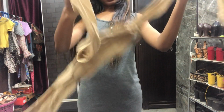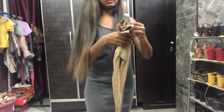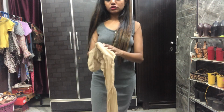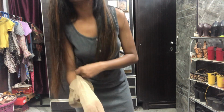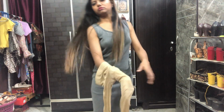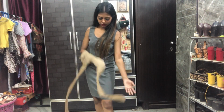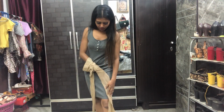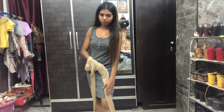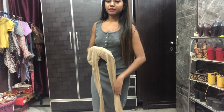Okay, the next one is a pair of socks. So, stockings. This is kind of like my skin tone, because most of the stockings you see in my country, in my city, are very light, super light. It doesn't even match our skin tone, so it looks really weird. It looks like we have got something on. But this almost matches my skin tone. I wish it was a little darker, because I'm way darker than this, as you can see.